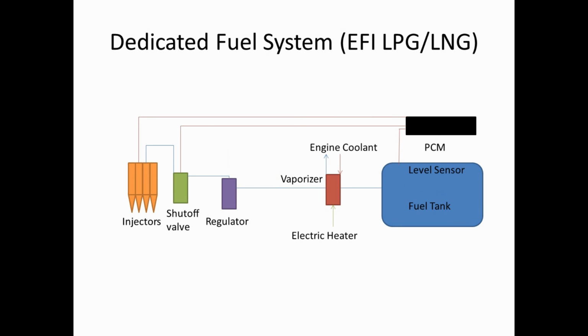So a fuel-injected propane or liquid natural gas system is a little bit different. Since the fuel inside the tank, even though it's under high pressure, is a liquid, we have a level sensor within the fuel tank, which the computer is able to read. Next in line after the fuel tank is our vaporizer. Generally, hot engine coolant goes in, cool engine coolant comes out, because it's heating the fuel to turn the liquid fuel into a vapor.